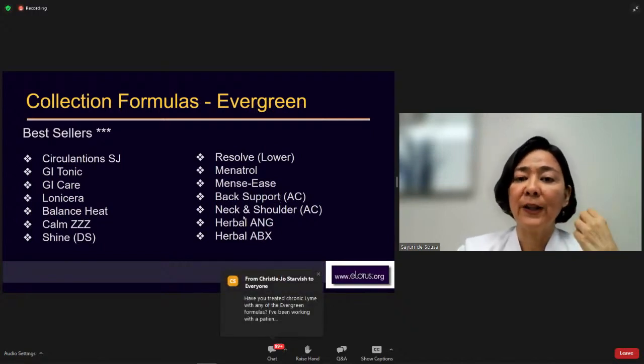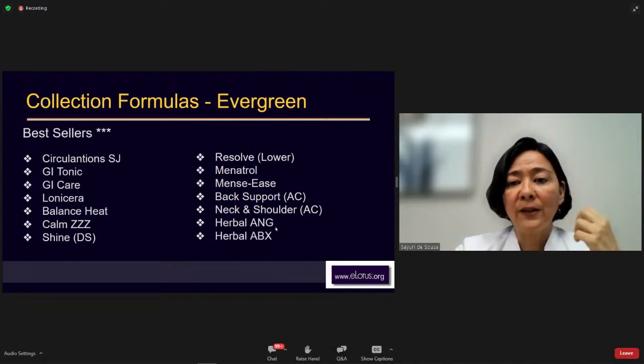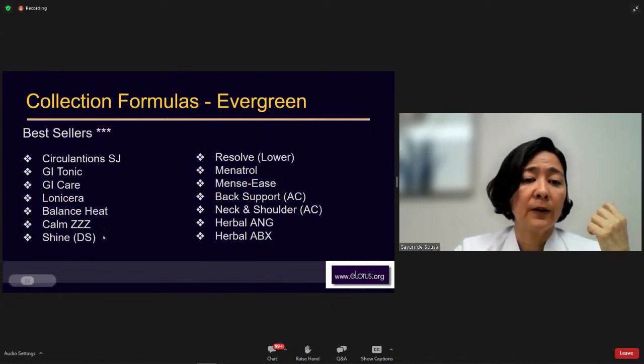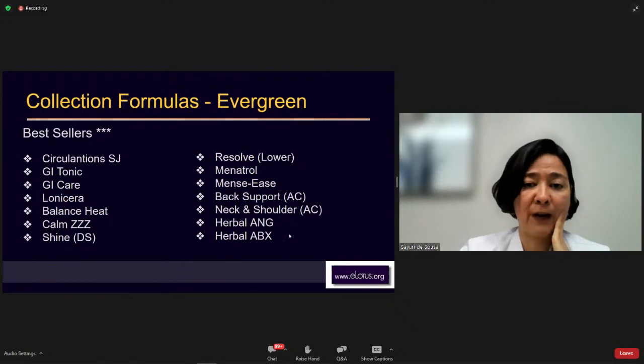The same thing for the neck and shoulder. The neck and shoulder also have acute and chronic, so I use the same idea to use those. The Herbal A and G is one of the best formulas for pain. We can go over this one. Let me finish this first. The Herbal A and G is for pain, and the Herbal ABX is for bacterial infection.